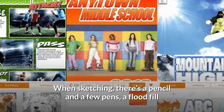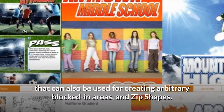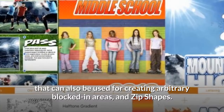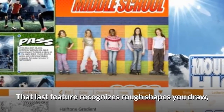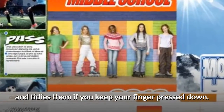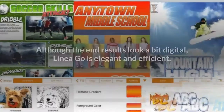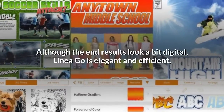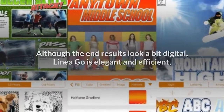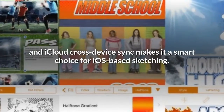When sketching, there's a pencil and a few pens, a flood fill that can also be used for creating arbitrary blocked-in areas, and zip shapes. That last feature recognizes rough shapes you draw, and tidies them if you keep your finger pressed down. They can then be rotated, moved, and scaled. Although the end results look a bit digital, Linea Go is elegant and efficient, and iCloud cross-device sync makes it a smart choice for iOS-based sketching.